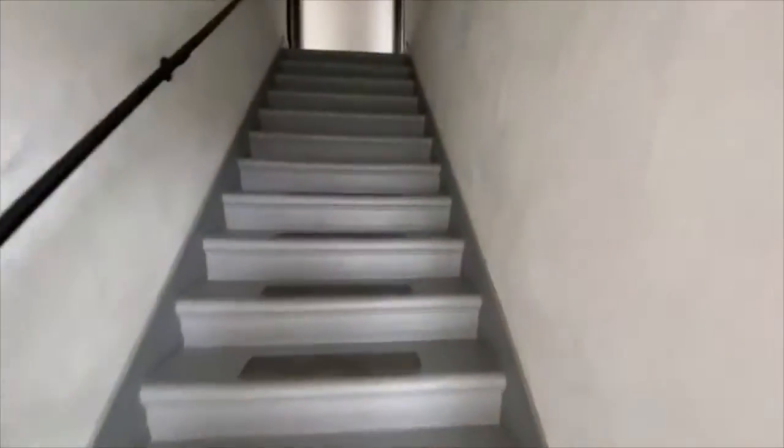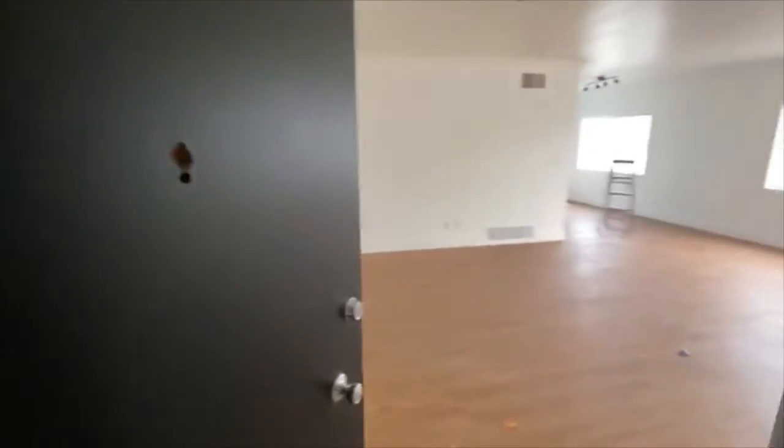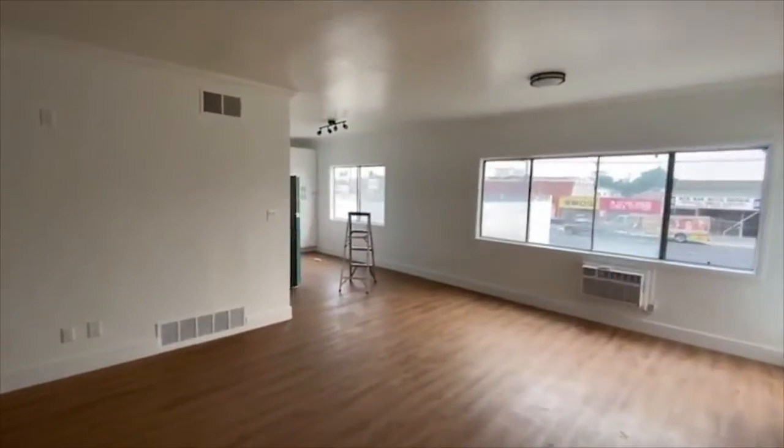So we'll come upstairs. We repainted everything, put in new light fixtures in the hallways and the stairs. Cleaned it up, just made it really nice. So this is a 3-bed. Like we said, there's still some finishes going on.